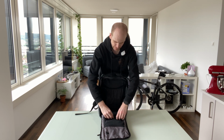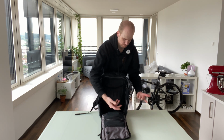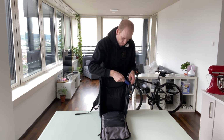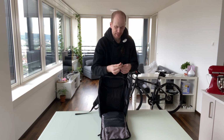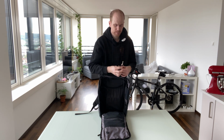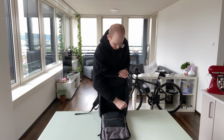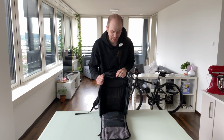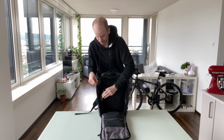Because the power bank output is USB-C. So therefore, tissue papers. I always have some with me. I have some in my pocket as well. And there's a key leash included. You mount it inside. There's a strap where you hook it inside. And then you have this wonderful key leash. And yeah, sometimes it happens to me that I forget to take a key with me because I don't have the backpack with me, but that happens.